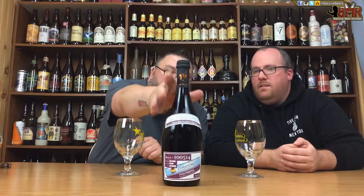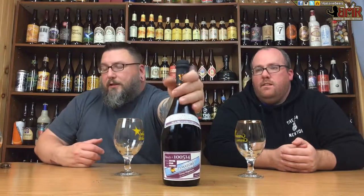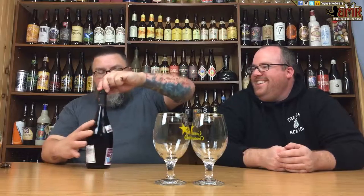First off, label-wise, the label's really ghetto. It's almost like they printed it on a bubble jet printer, and it's kind of stained, and if you get it wet, it gets all messed up. And I love it. The shape of it, everything about it, it's beautiful. It's a wine bottle. I think they just use wine bottles. Something about it just tickles my balls. My balls get all tingly when I see this bottle.